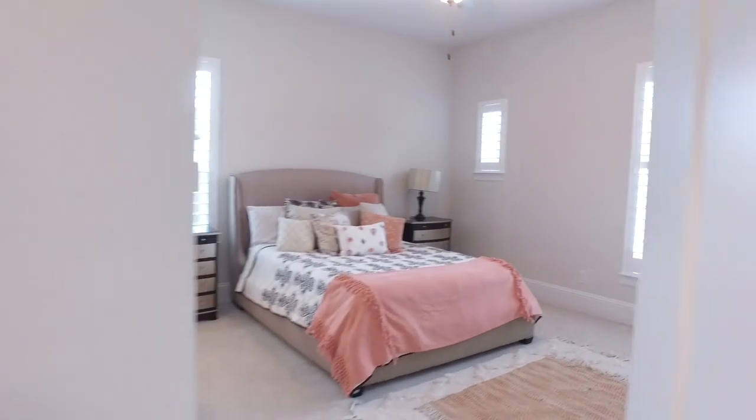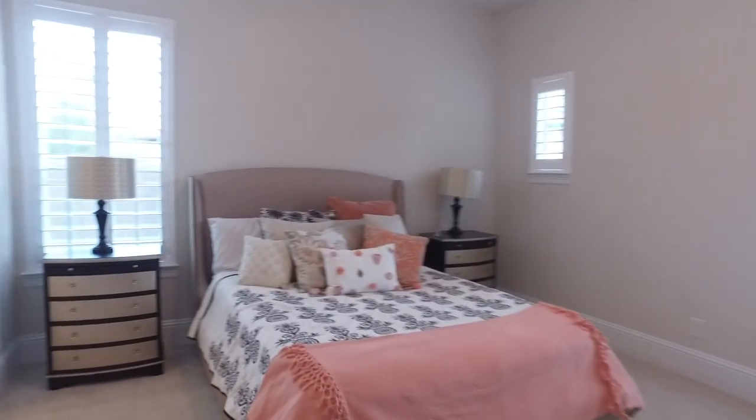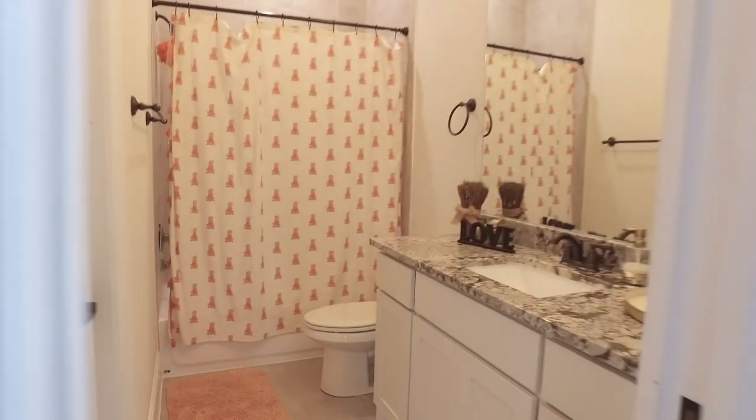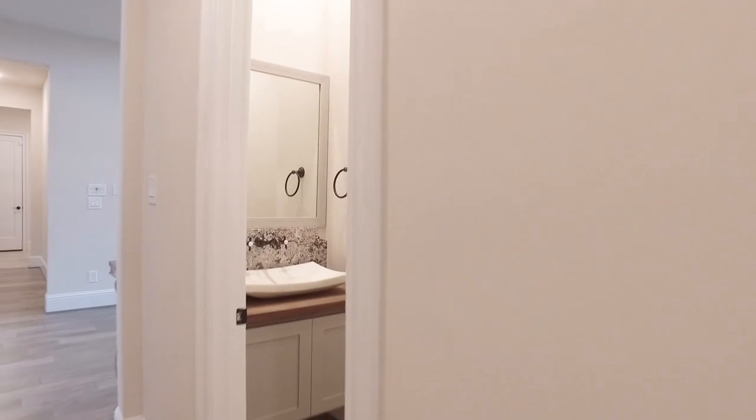Another great bedroom down this hallway. Very private, perfect for when guests come to visit. It has its own bathroom attached. Everyone will love staying in this home. With a neutral paint palette, tall ceilings, and another bathroom off the hall, this is a great setup.